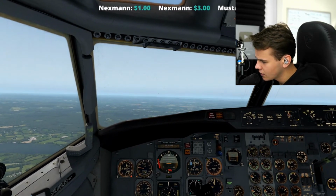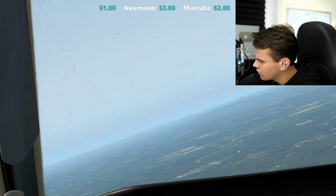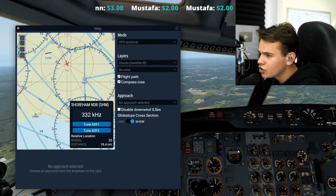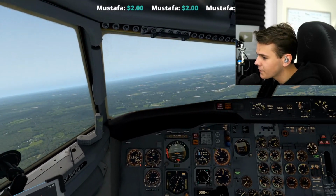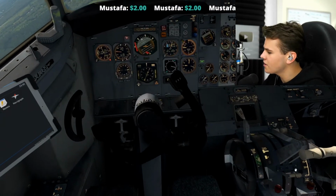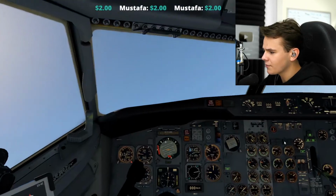Good. Oh, and actually, we've got a runway here. Guys! Alright, time for another challenge. This does not show on the map, so I would suggest this is actually an abandoned runway. This is an abandoned runway, so what we're going to do now is do an emergency landing. Okay. Oh my god, what the hell?